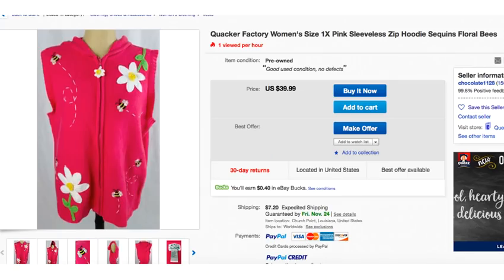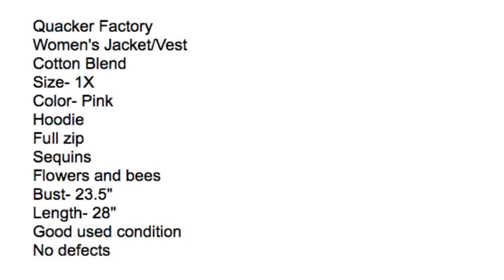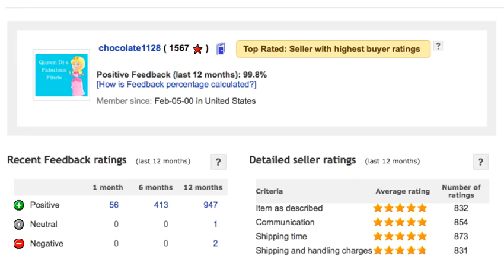And then we've got Diana. This is another listing. You can see again, it's filled out. The title is very long. We put everything we possibly can think of in there. And this is what the description looks like. Short, sweet, to the point, black text on a white background. Measurements included for clothing. And here is Diana's feedback page where she's got 56 feedbacks in a month. So she's sold over 100 items easily in the last month. So that's just some proof to show you that our system works.